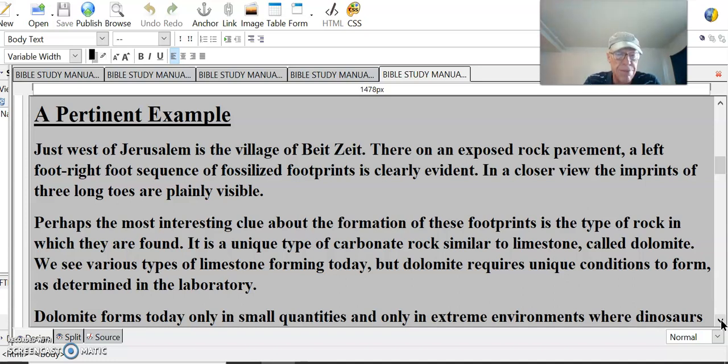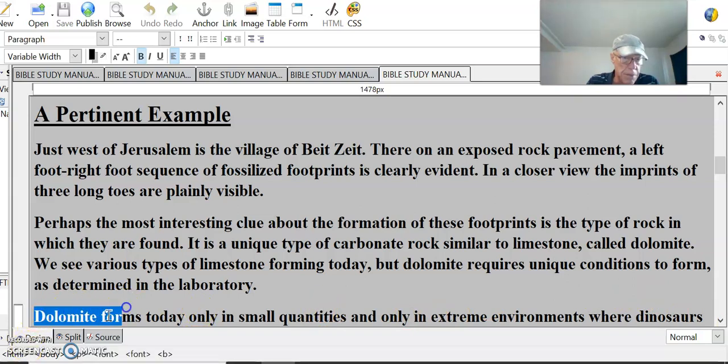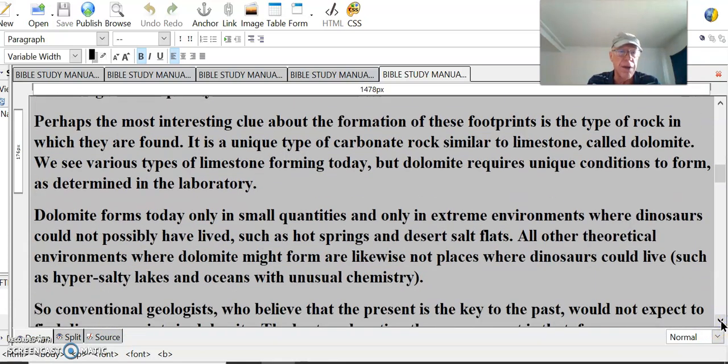We see various types of limestone forming today, but dolomite requires unique conditions to form, as determined in the laboratory. Dolomite forms today only in small quantities and only in extreme environments where dinosaurs could not possibly have lived, such as hot springs and desert salt flats. All are theoretical environments.